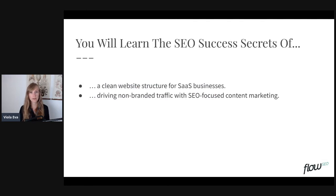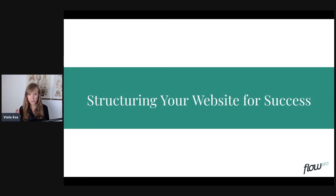Like I said, website structure and SEO-focused content marketing. Let's start with structuring your website for success, because whether SEO is your main priority right now or whether you're looking to make it a priority in the future, this is where you can set the foundation right. A well-structured website is a rising tide that lifts all of your keywords.